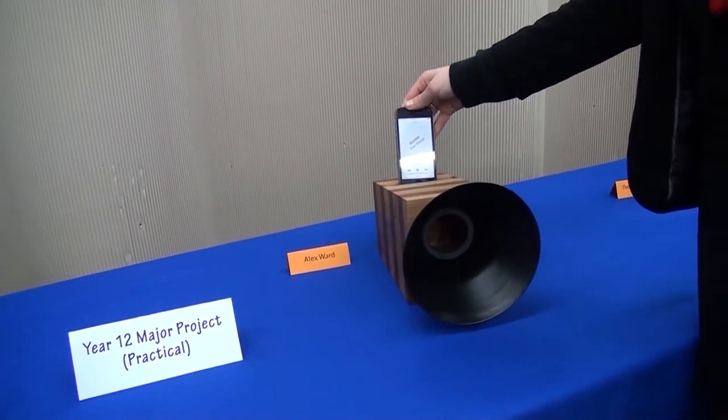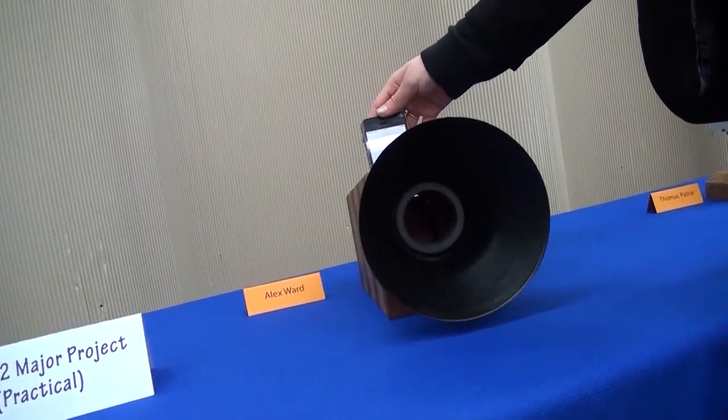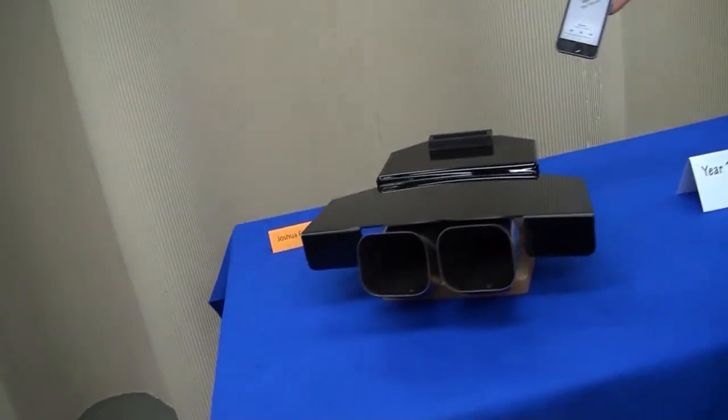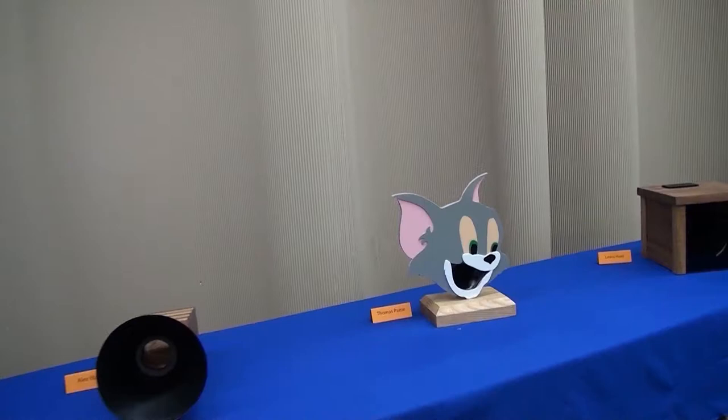This one was designed for an iPad, but still works well for a phone. And finally, but if you close your eyes, passive amplifiers are a really well designed project as they don't require any more energy, they only need the power from the phone, yet they still improve the sound quality. I think my favourite personally is the Tom and Jerry speaker.